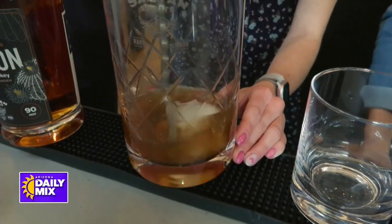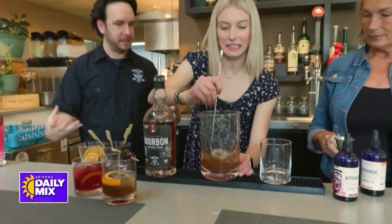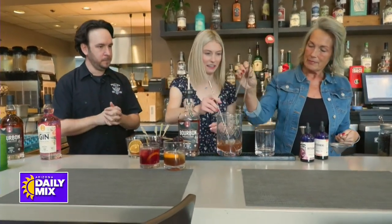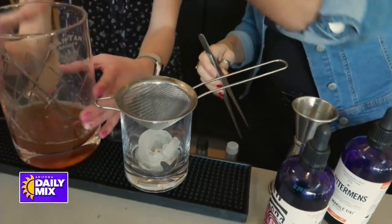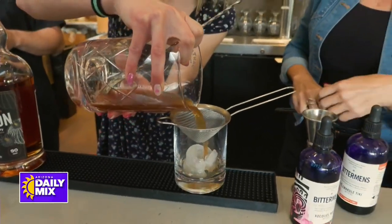We're going to keep stirring, nice and quick. You want to make sure everything's nice and blended, and that ice is diluting the whiskey down a little bit. It's also bringing the temperature of the overall cocktail down as well. Perfect. We're going to take the ice out, put the G transferred over, and then we'll pour it in. There you go.